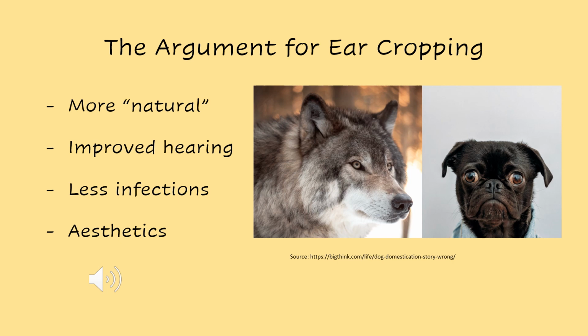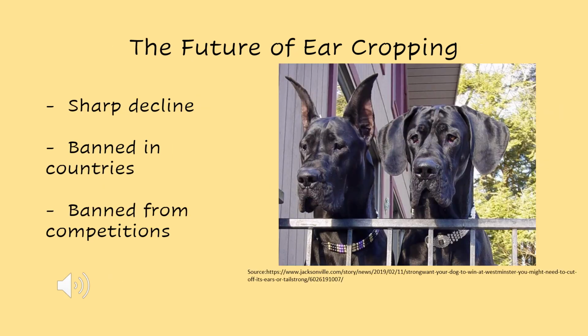And then there's a small group who simply do it because they like the looks. They think this is the breed standard, this is the tradition, we want to make the dog look like this, and they're going to keep doing it. They think the dog is their property, and they have the right to make it look how they want it to look. So what does the future of ear cropping look like?